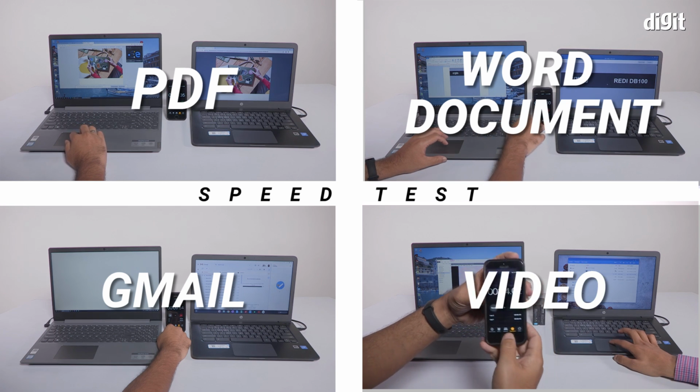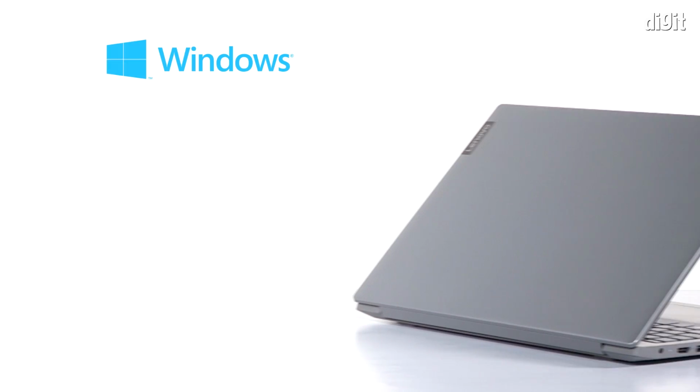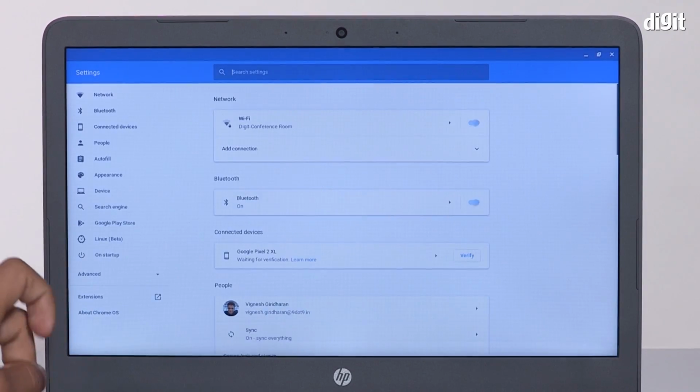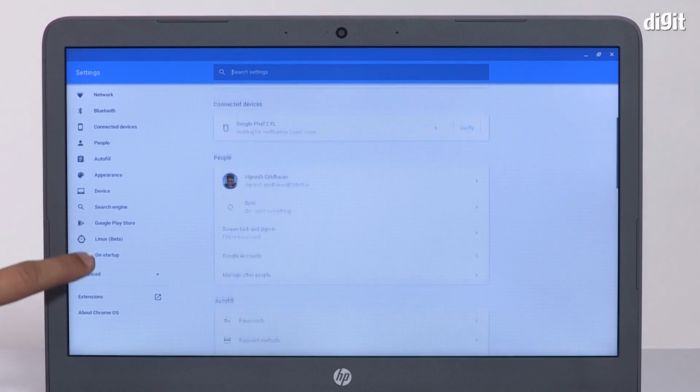So the question we're asking ourselves today is, if your new laptop budget is somewhere between 20,000 and 30,000 rupees, should you buy a typical Windows laptop with a traditional hard drive and 4GB RAM, or get a Chromebook? And this question has suddenly become more pertinent because there's finally an affordable Chromebook in the Indian market.